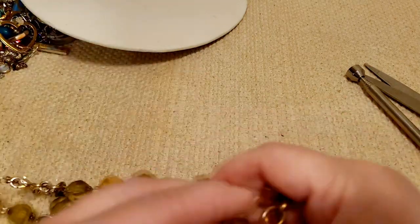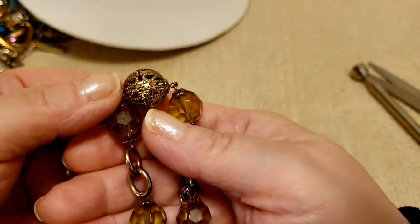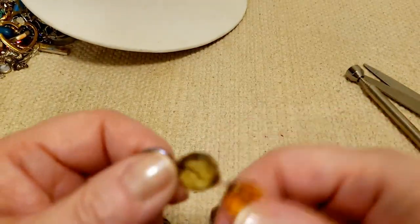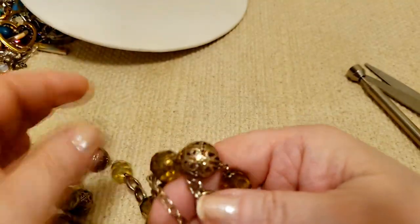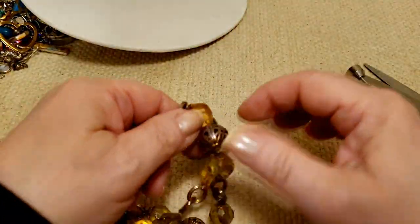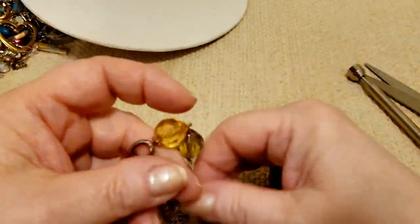And let's move on to the necklace here. We have a peach and a sagey kind of moss green, gold tone and peach bead. They feel plastic. They're plastic and metal. And I think there is a brand on here. And it looks like a two-tier or something. I feel like it's caught up on itself here. There we go.